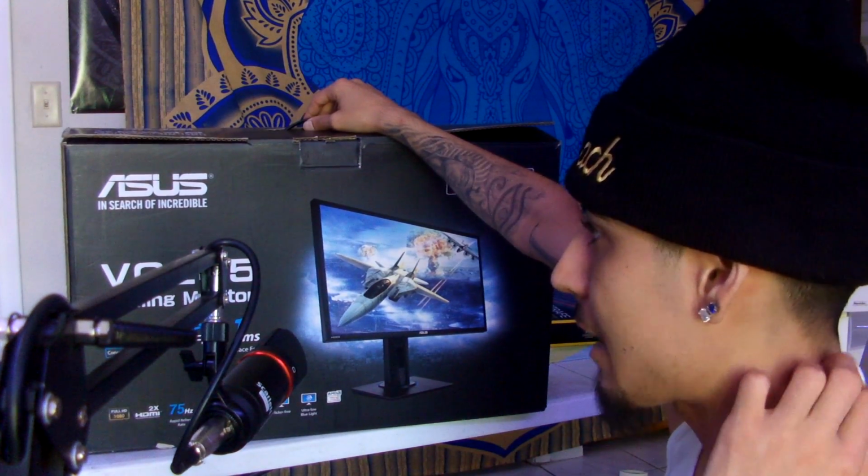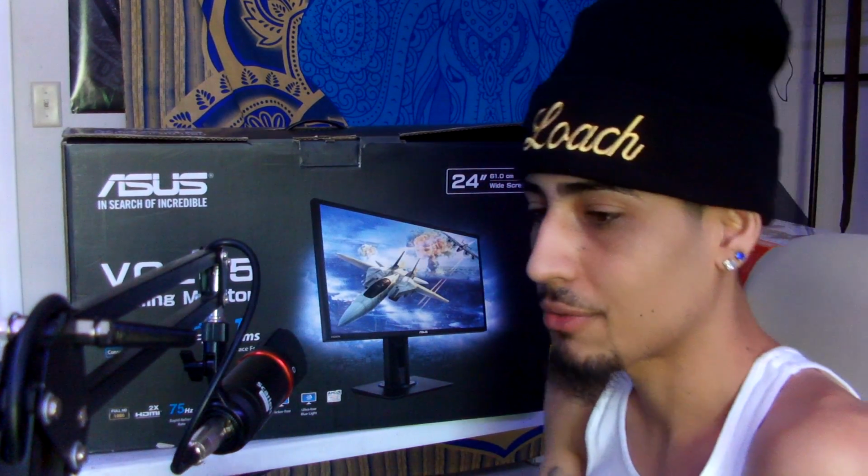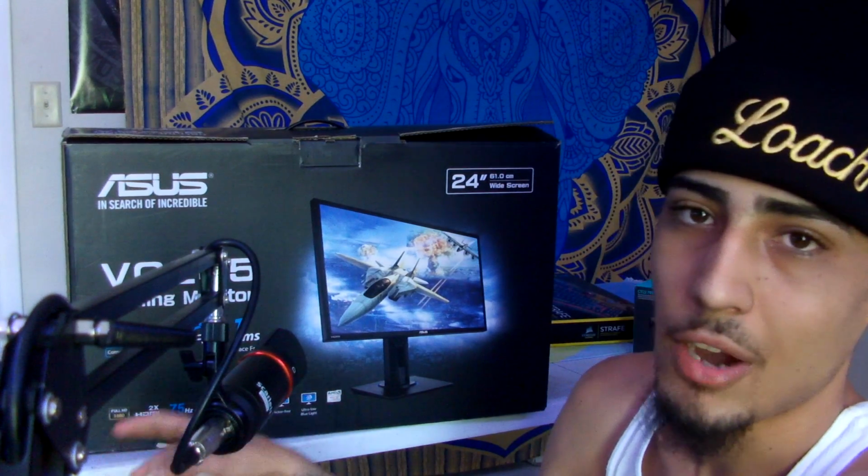Okay, now again, I'm not going to return this one here because I'm going to be building that computer in the near future. So in essence, it works out for me. I'm happy with the way it is, and I'm going to show you another good thing that the VG245 offers.